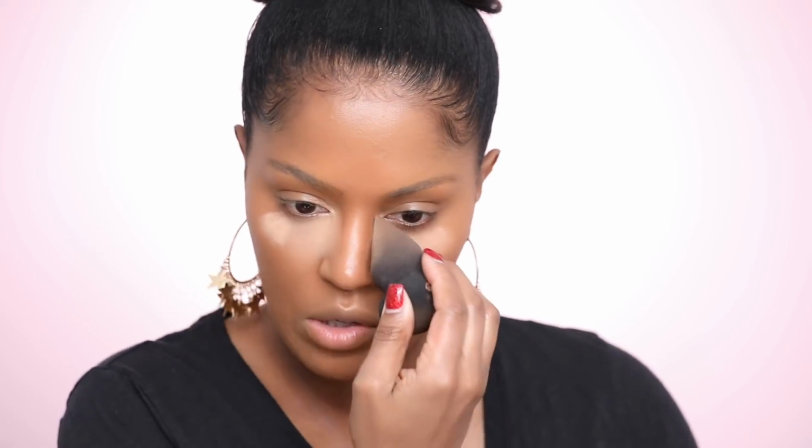And remember my little trick, you guys, always bring in the concealer all the way to the inside of the nose here, and it'll naturally, well not naturally, but it'll contour the nose, see? I know I look crazy. But see how it creates those dark lines right there? It's because you're bringing the concealer all the way in.